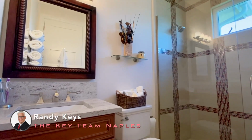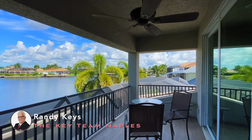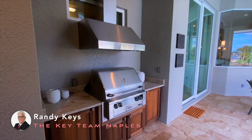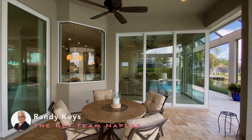An ensuite bathroom, and direct access to the deck, delivering extraordinary views of the bay. The lanai features an outdoor kitchen with built-in grill and the perfect setting for dining al fresco.